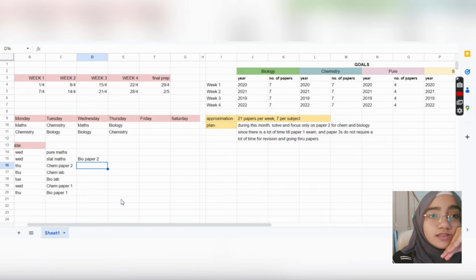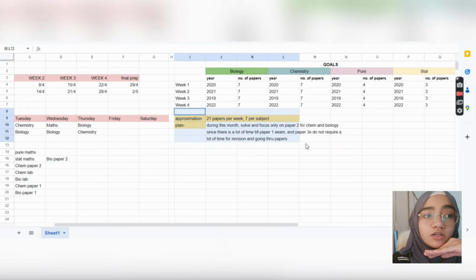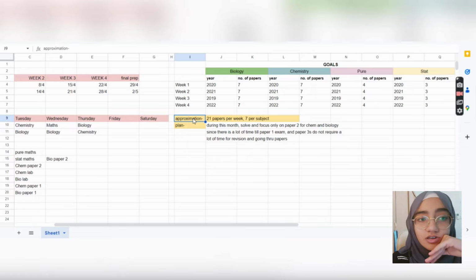Now, this is the main thing we're gonna be focusing on. But this could only work if we take this little chunk into consideration. What this chunk basically tells you is how many papers I approximately solve per day and thus per week. So per day, I would say like 3 papers.